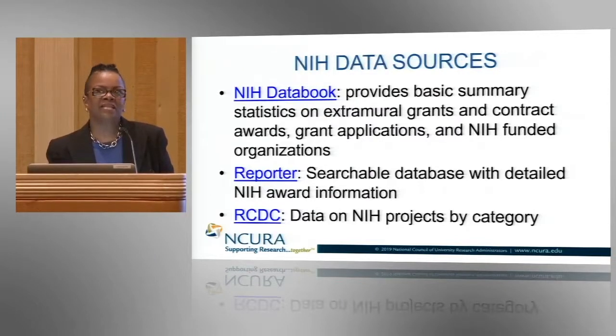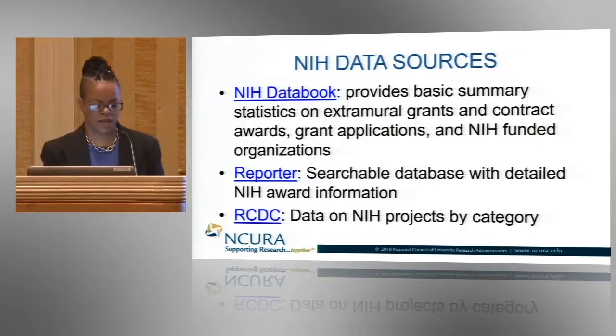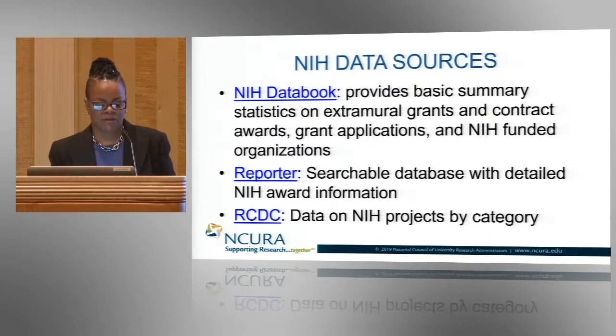So we have a lot of data sources that we use to calculate and look at metrics when we're talking about statistics and the number of grant awards we make, the applications, how they're reviewed, that kind of thing. So we wanted to make sure that you have an understanding of what that data book looks like, and that provides the summary of statistics for our grants and contracts. That doesn't include our other transaction awards, and I'll talk a little bit about that.